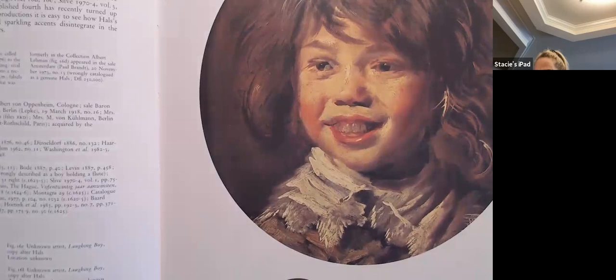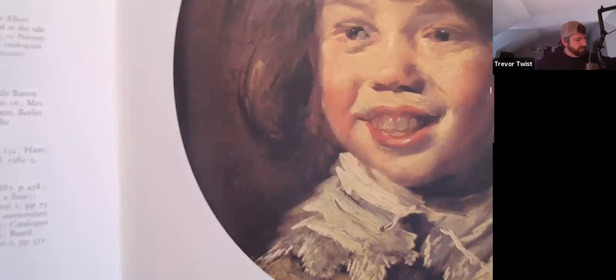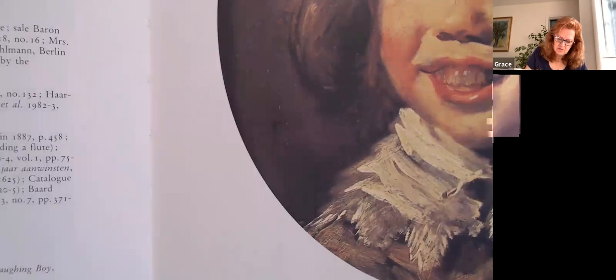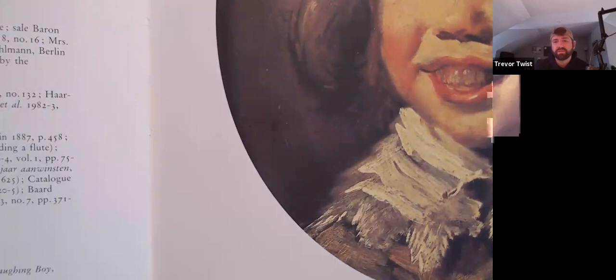So how do you know it's a tronie? Or does it tell you in reading about it? The title is called Laughing Boy. So you're saying a tronie is a generic term? Yes. Is that an official word or is that your word? No, that's a real word. Tronie is a real word. I might even say it.